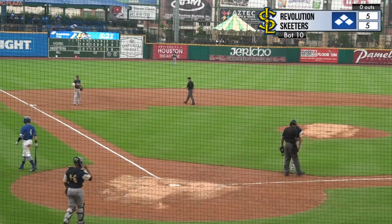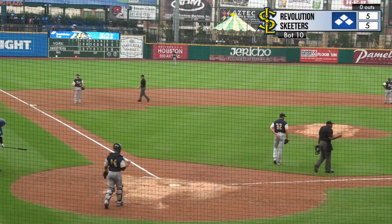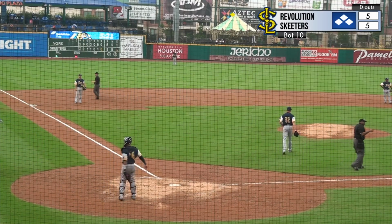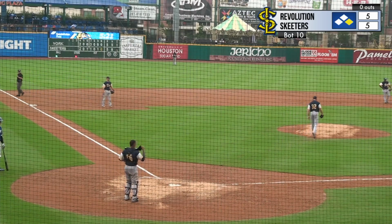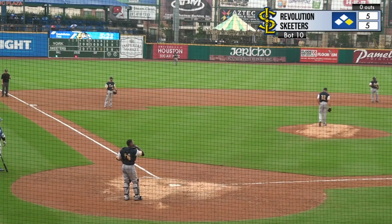Why bunt when you could just wait a pitch and have somebody throw it to the screen or pass a ball to the catcher? Yes, if the Skeeters are going to get a split in this series, it might as well be the way this series has gone, with wild pitches and passed balls and errors and name it.